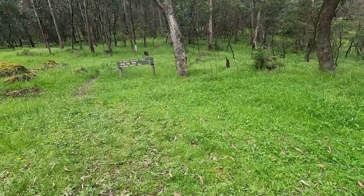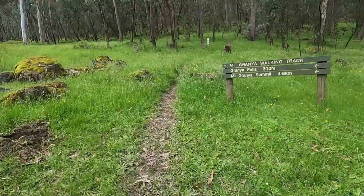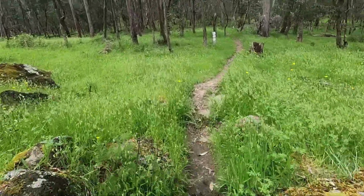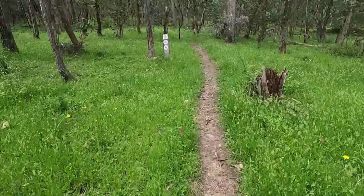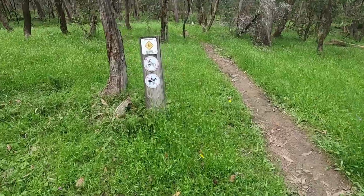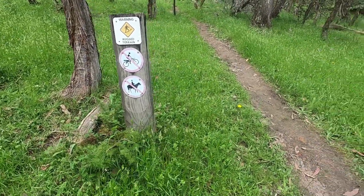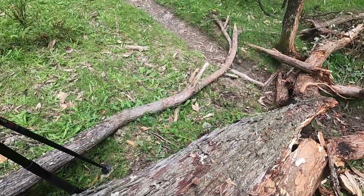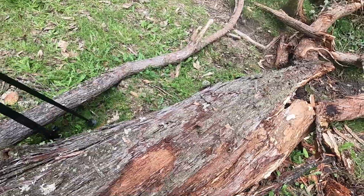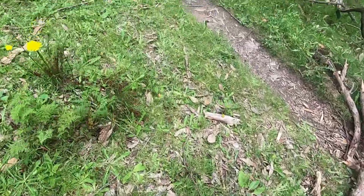And here's the trail to the falls. Granya summit, 4.8 kilometres. I've got Stumpy in the car, but I knew that no bikes or horses. I'm just poking about with my stick, make sure there's no snakes. They like downed trees.